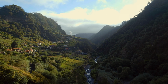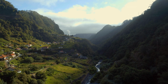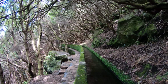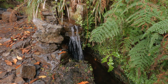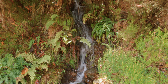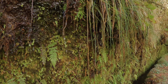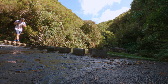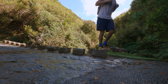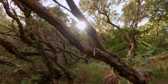Much of Madeira's forest is crisscrossed by a network of irrigation channels known as levadas, which carry water from the fertile north to the more arid regions in the south of the island. Laboriously cut from the sturdy mountain rock to transport water to the island's plantations, the levadas date back to Madeira's very first settlers in the 15th century. Today, the levadas still play an essential role in the cultivation of a variety of crops, including bananas, sugarcane, and passion fruit. Following some of these water channels, I headed towards my next destination, Risco Waterfall. The hike allows you to enjoy stunning views of the valley and several beautiful waterfalls along the way.